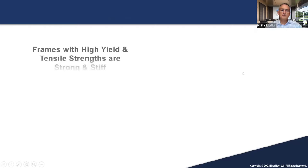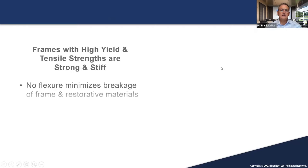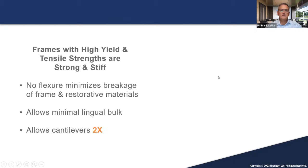As we look at frames with high yield and high tensile strengths, they're normally strong and stiff. They don't flex, they don't break. You can thin them out really good, especially in the lingual and in the palatal contours. And again, the big advantage here, especially if you're like us, where we live with the anatomy between the sinuses and the mental foramen, that's where our good real estate for bone is. We're going to cantilever back to first molars whenever we can. We really want to make sure that our cantilevers are as strong as they can be.